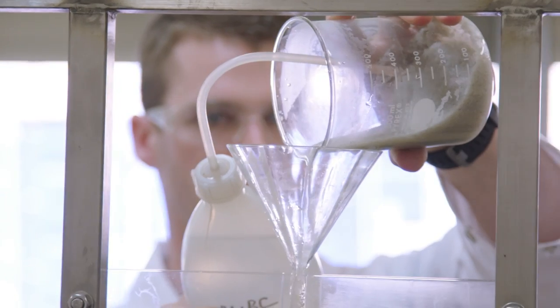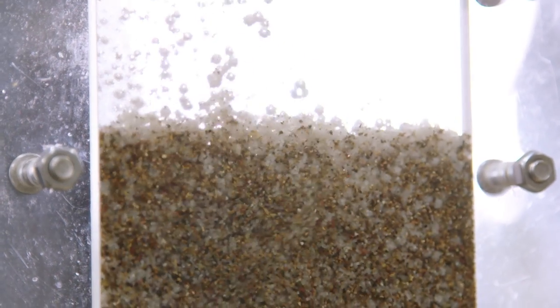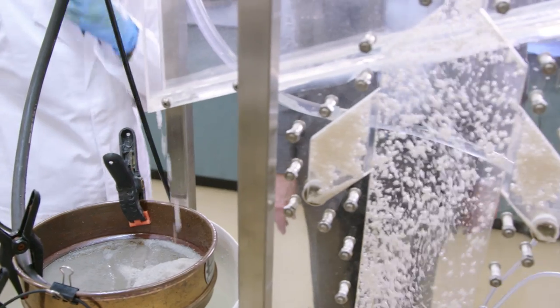We've discovered a new technique of flotation, and it's led to the development of a machine called a NovaCell. The impact it potentially has is enormous. We think we can reduce the running cost of a concentrator by about a half.